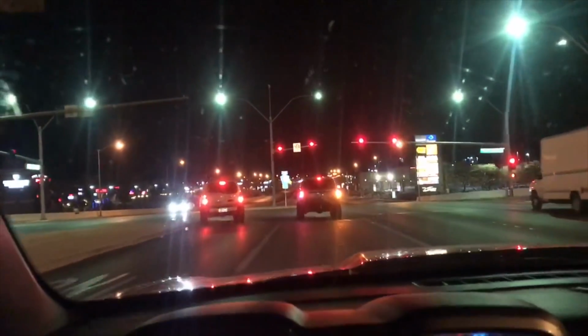So we're gonna go down there, meet up with him, and then my other buddy who also has a 392 Charger. We're just gonna go get some nice footage for today. So we'll catch you guys when we're in Cali.